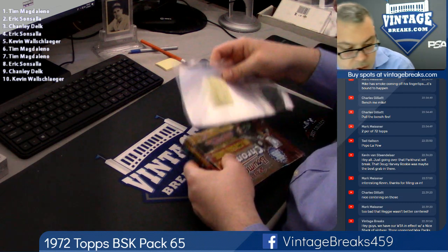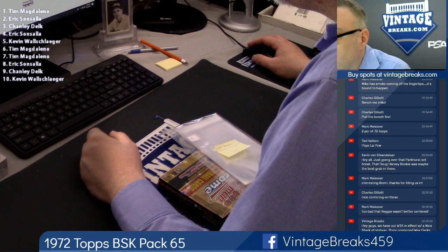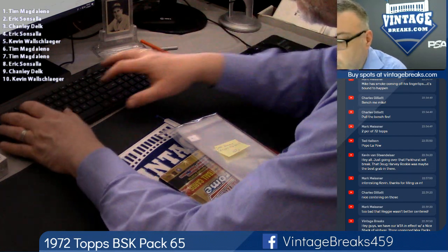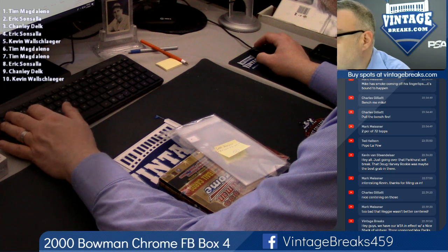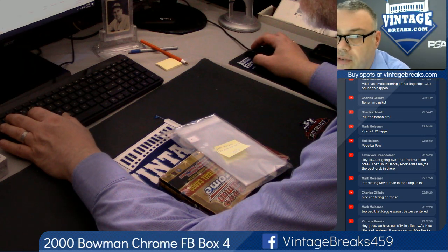Okay, 2000 Bowman Chrome football. Wow, so fourth box being opened of this. So might be our last one we have in stock.